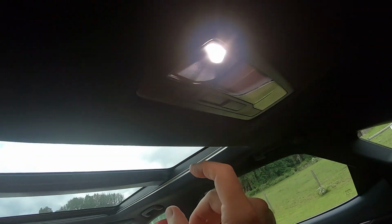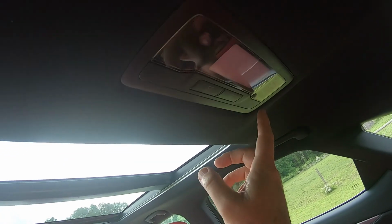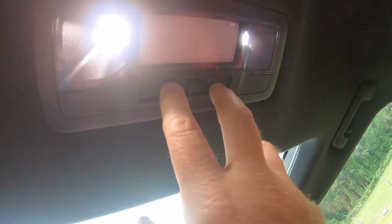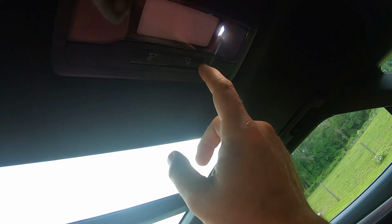Map lights are a big thing with me. And as you can see, we have individual map lights. There's one on that side. And then there's the center, which I don't know how to operate. It's very much too complicated for me. Or you could just do that. There, and we have both. Nice. Nice. All right.